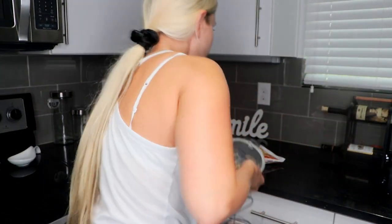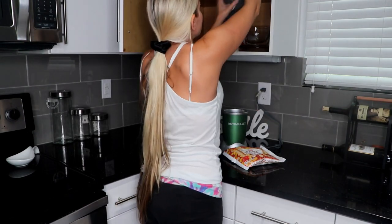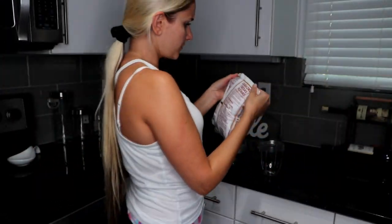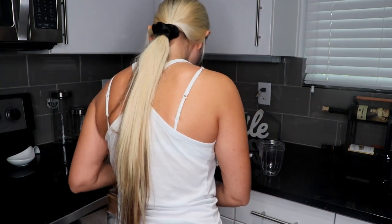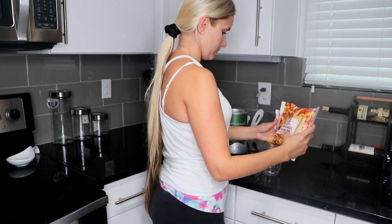But honey, before I get started on the rest of the apartment, I'm gonna make myself a smoothie really quick because I'm literally starving. I've been up for hours and yeah, I'm hungry. So I'm gonna make myself a little smoothie. I'm using some frozen fruit. I'm also gonna be adding some water and some lactose-free milk and my favorite collagen protein powder.